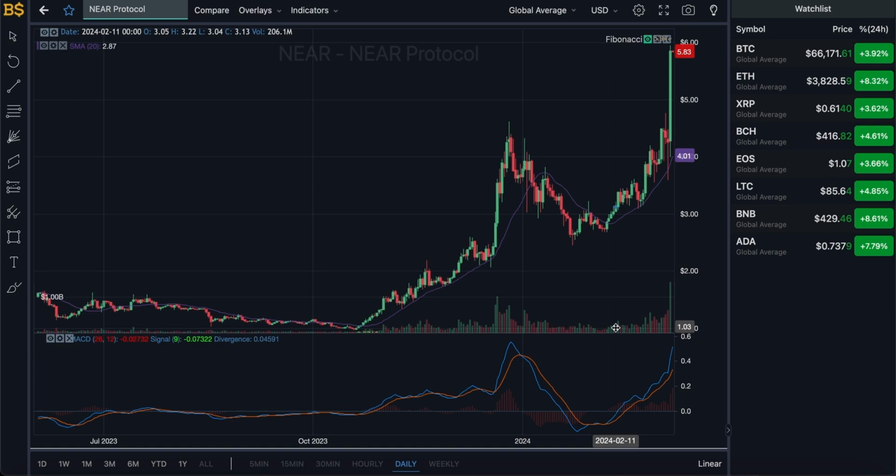But to go in a little bit more detail, I am also expecting a price correction in between. So Near Protocol should take a little dip by mid to late March down to just below $4, potentially around $3.70, $3.80, and then slowly start to gain value for the rest of March, April and May, heading over $7, nearly hitting $8 by mid-year is what I'm expecting at the moment.